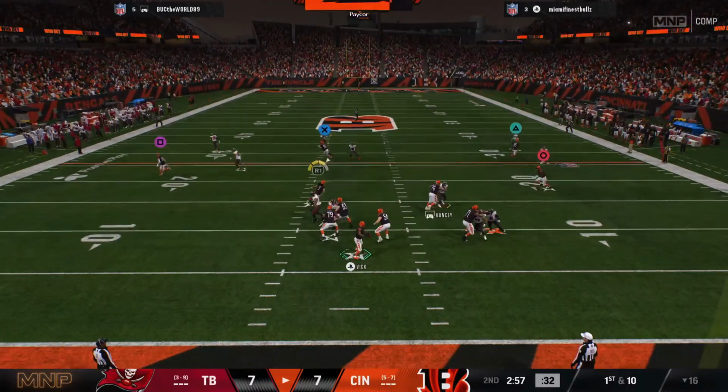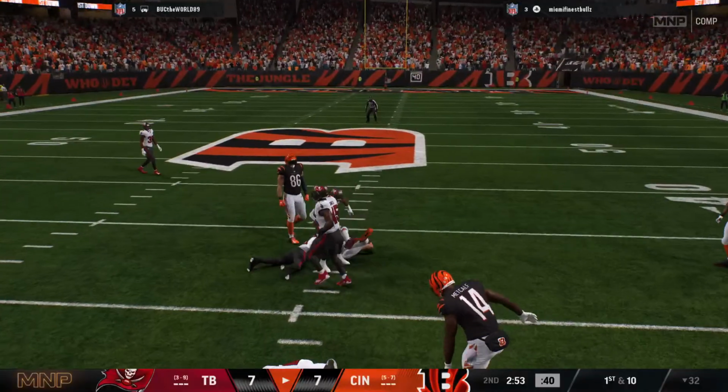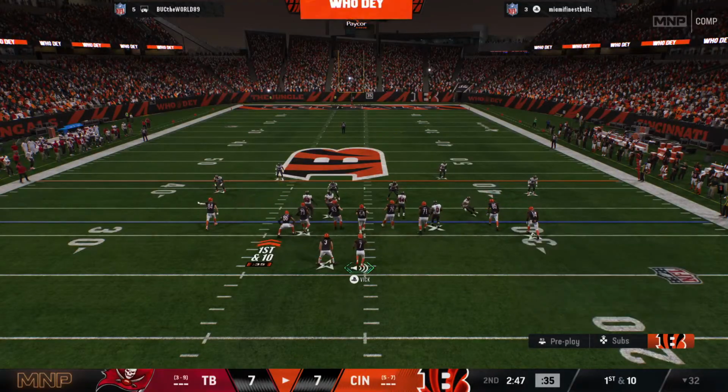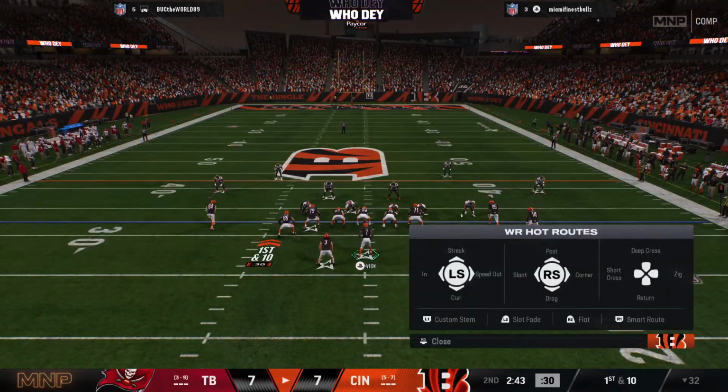They'll work against the blitz. Underneath it goes. Catch made by the running back. And this is going to come to an end right at the 32-yard line. Looking quickly here. First and 10 at the 32-yard line.